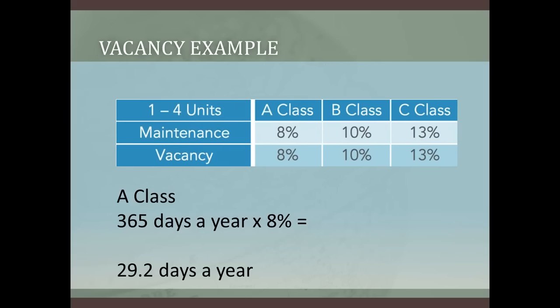So let me show you an example on vacancy. There's a really, really easy way to remember vacancy. If you take that percentage and multiply it by 365, it'll give you the number of days in a year that you're factoring for vacancy. So now we know 8% is about 1 month. 10% is going to be 36.5 days. 13% is going to be about 42 days.